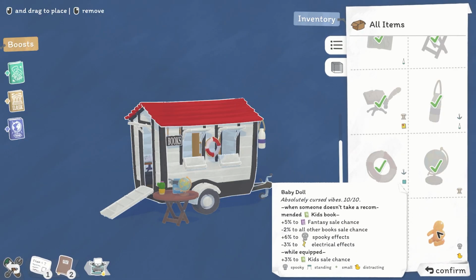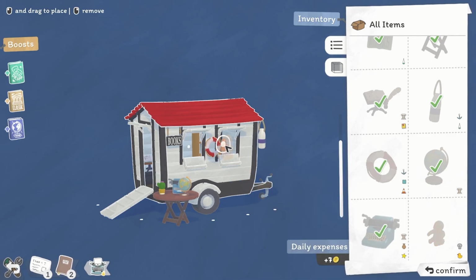Now, we've got to remember here, the baby doll boosts our fantasy sale chance, but it's when somebody doesn't take a recommended kids book. So if somebody doesn't accept a kids book that we've recommended to them, we get a bonus to our fantasy sale chance, but a decrease to all of our other book sale chances, an increase to spooky effects if we have any other spooky items there, which I guess includes the baby doll, and a 3% decrease to anything that has an electrical effect. But while it's equipped, we just get a bonus to our kids book sale chance. So we can actually take it. It's not going to cause any issues. It's going to sit on the window there.